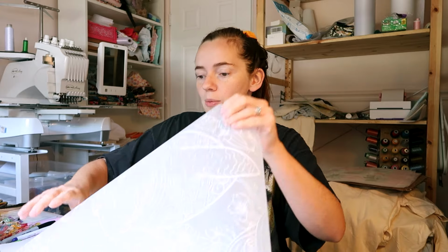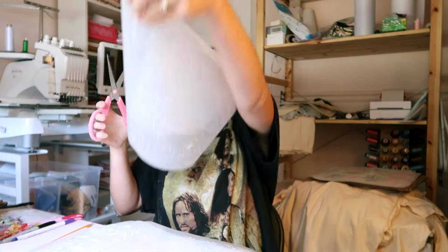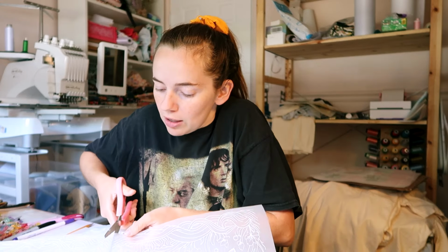Happy Tuesday. Today I'm going to pack an order, and then I also want to finish cutting out the DTF prints. I almost got done cutting them out last night, but then I stopped and ate dinner. But I thought I would show you what they are looking like. Let me actually cut this one so you can see what this one looks like a little bit better.